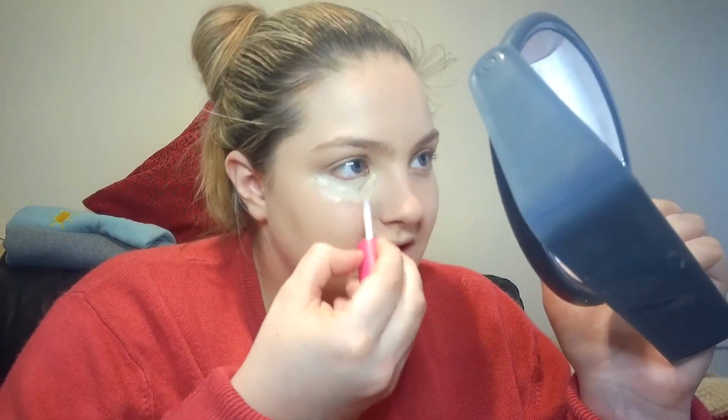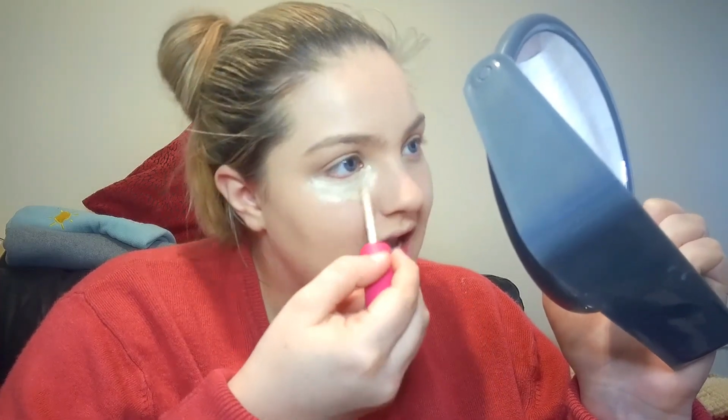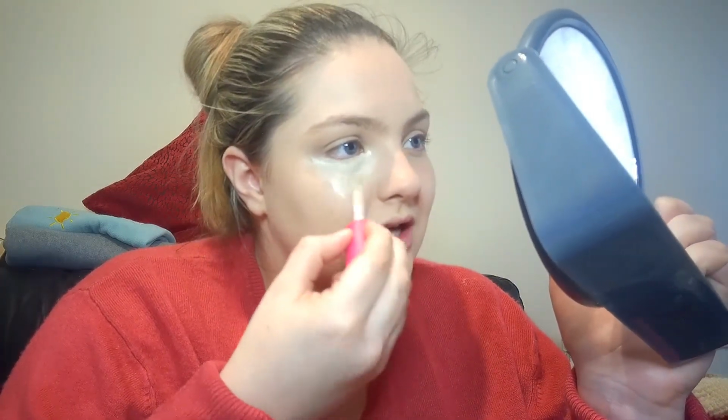I am going to be testing out the Infinite Concealer by Revolution. Again, I did buy that to do a video with when it first released. So I am late to the game with this one, but never mind. I do put a lot of concealer on because it is very, very light. Like, you don't get a lot on the brush at all. And I'm going to go back in with my sponge and just blend that out.